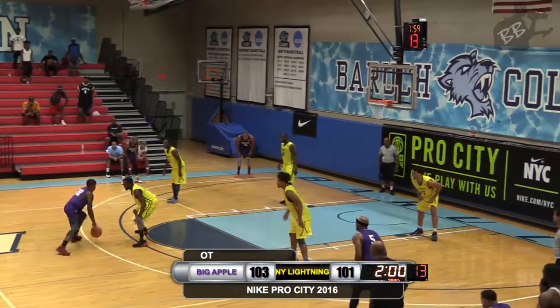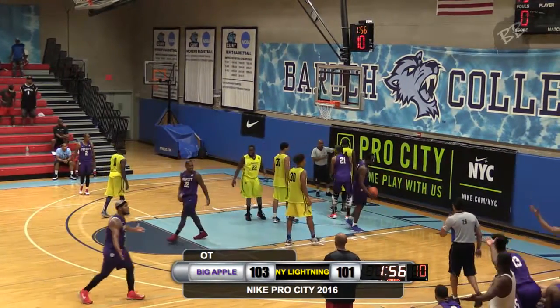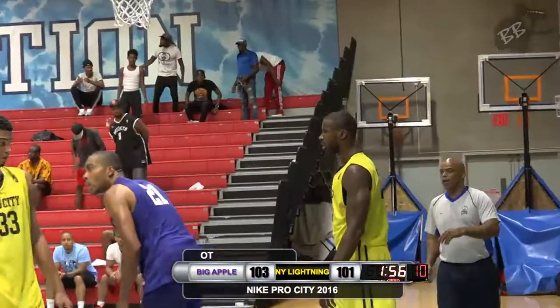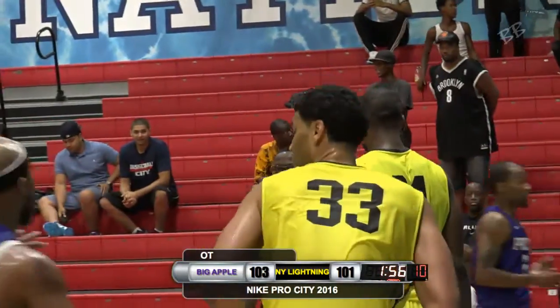Here's Smith again, top of the key. Drives past again. Dish late to Goldburn. Knocked out of bounds. Big Apple will maintain possession. 10 on the shot clock. 1:56 on the game clock.